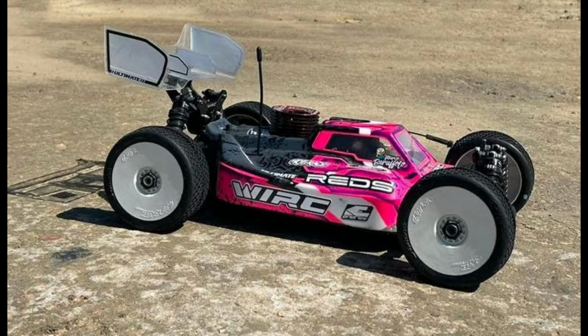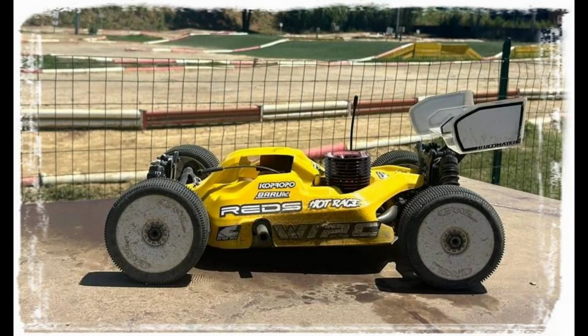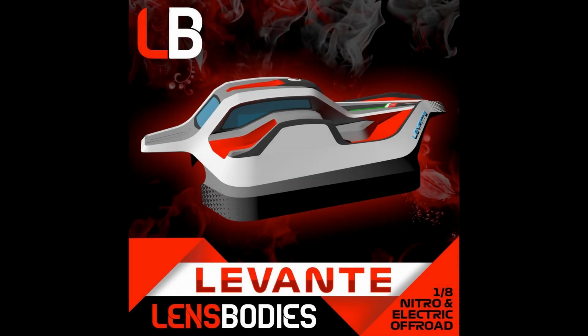Barufolo testing ahead of the Euros with his WIRC Reds machine and with the new Lens body. This is the Levante body, Nitro and Electric 1/8 scale buggy by Lens Bodies.